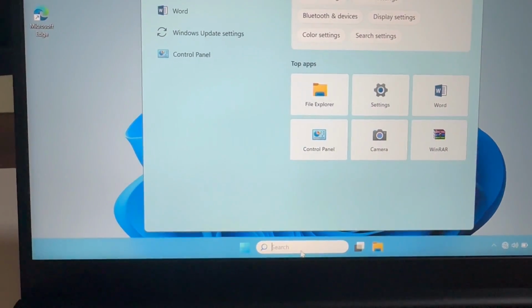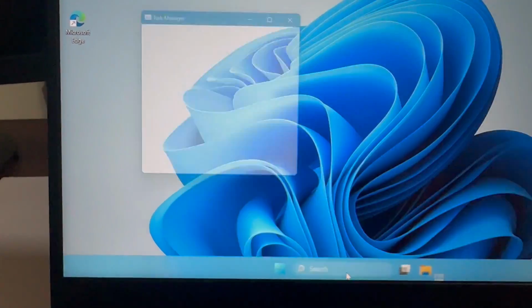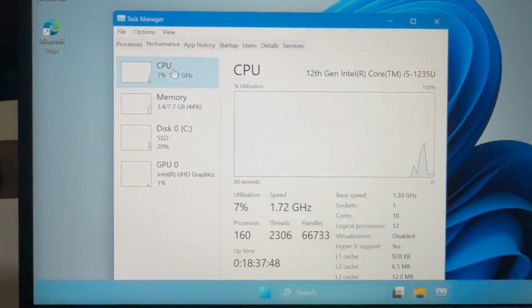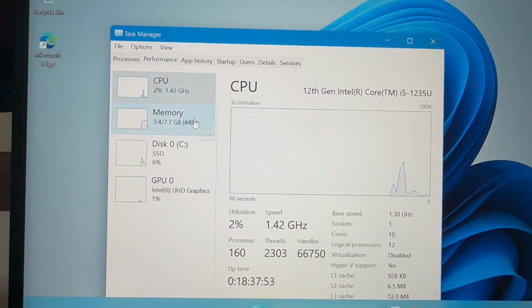Integrated Intel UHD graphics, supports external digital monitor via HDMI or USB Type-C, max external 3 digital monitors with docking station, max external monitor resolution 4K, 3840 by 2160.